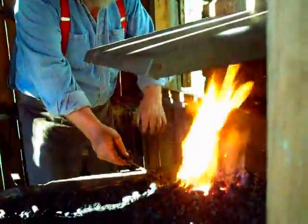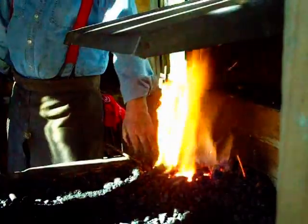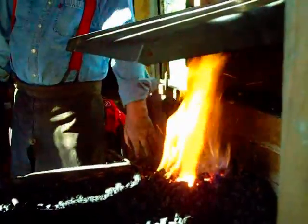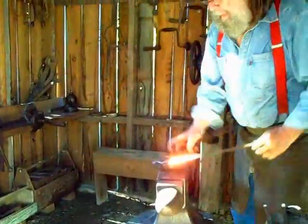A lot of times we get asked, how hot can we get a piece of metal? We can get a piece of metal to the point where it wants to burn on its own. It's like a sparkler.